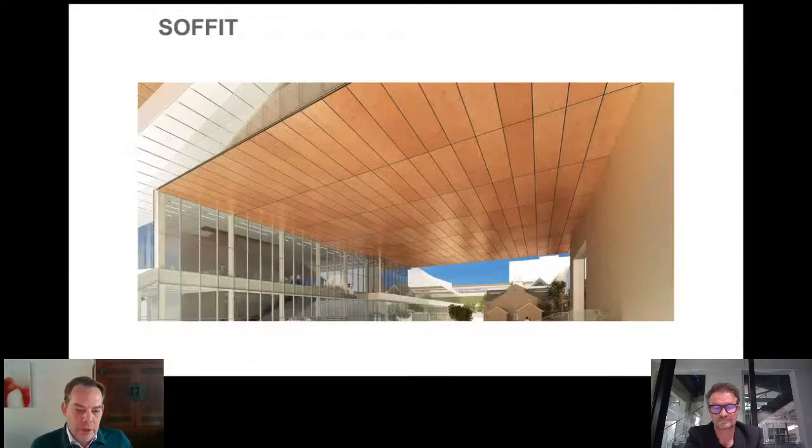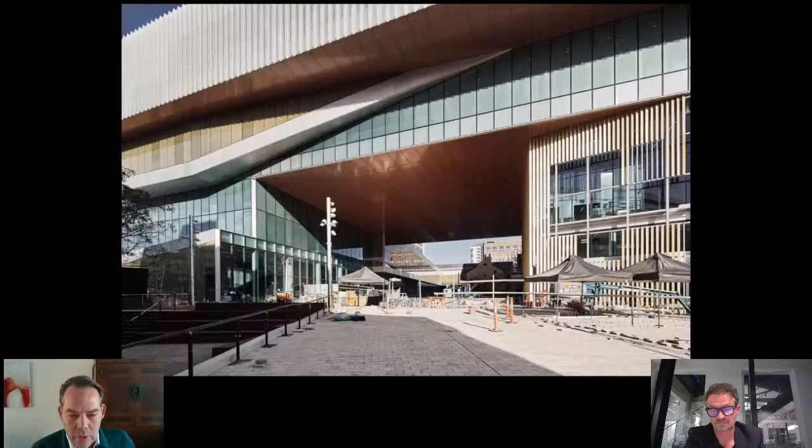Important part is the soffit. Because we lifted up so much of the volume, you get a large soffit that shields the city room, the civic space. And hopefully this civic space has a lot of activity. And we have already seen that is coming through. We used a copper cladding underneath the big exhibition box to reflect the activity in the city room that you can really see from afar.